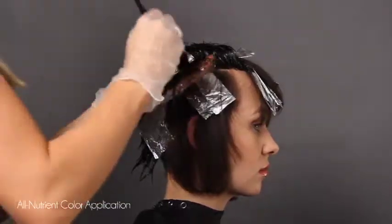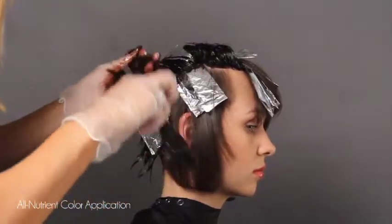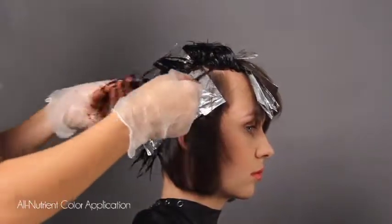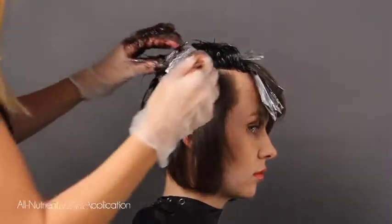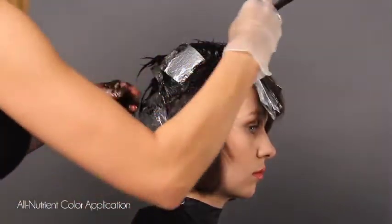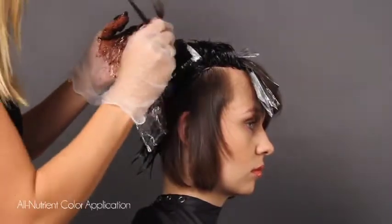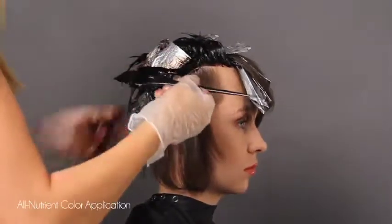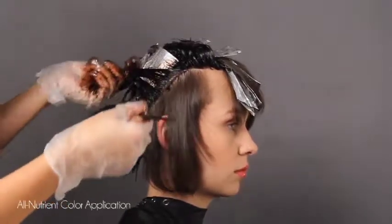You can see that I started at the top working towards the bottom, so I can easily move my foils up and work towards the face so that I'm brushing the hair towards the back. You can see that whole front section is all going to be nice and rich, which is really going to play up on her eyes and give a nice contrast with her skin tone. Again, nice clean sections. You really want to work the product in.